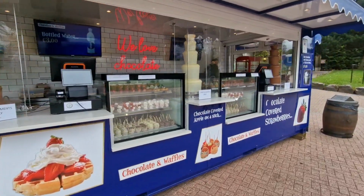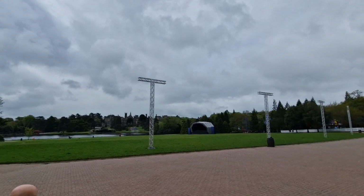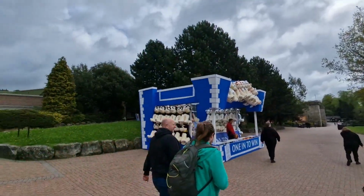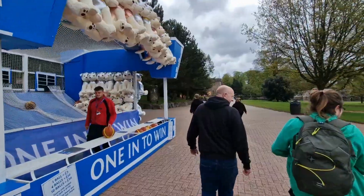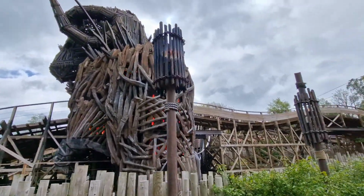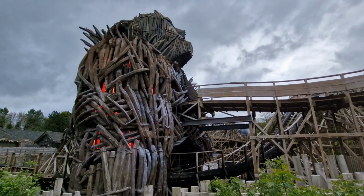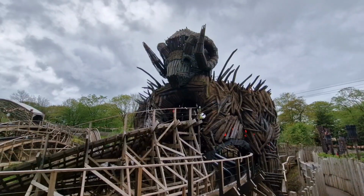There's lots of outlets throughout the park, and we have gone left as we have entered the park. There's a few different areas of the park, and the first port of call for us is to go left. There's a few rides closed this season, and we'll talk about that. But the first ride we're going to do is the Wicker Man. It's the most recent roller coaster to have opened at the park, replacing the log flume. It is a wooden roller coaster, and it's absolutely brilliant.